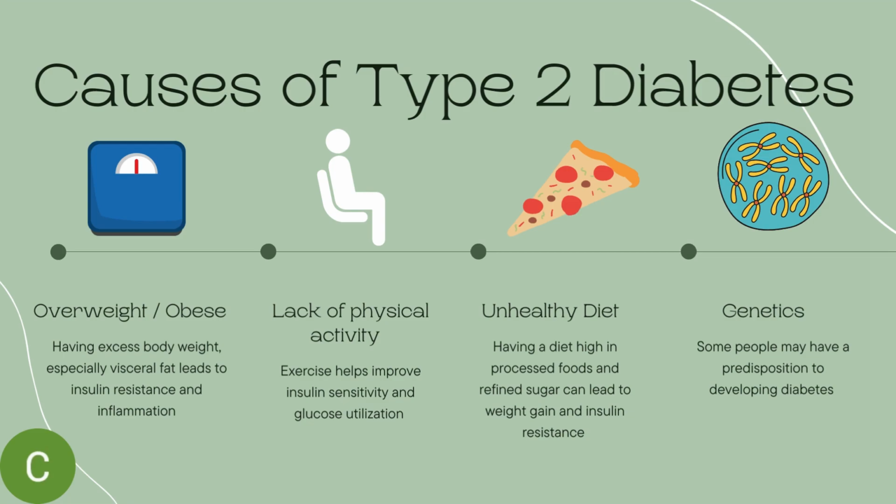Exercise helps improve insulin sensitivity and glucose utilization. Exercise helps stimulate the body to use glucose for energy. A lack of regular exercise can lead to weight gain, inflammation, less glucose utilization, and therefore lead to insulin resistance. Diets high in refined sugars, unhealthy fats, and low in fiber can contribute to obesity and insulin resistance as well. A diet with a lot of processed foods and sugary drinks, such as soda, increases the risk of type 2 diabetes as it leads to excess fat and inflammation. Genetics can play a role in developing type 2 diabetes as well. Some people may be predisposed to developing it due to the genetics.